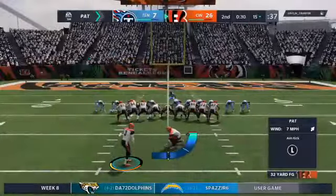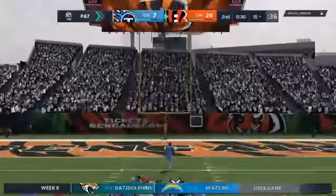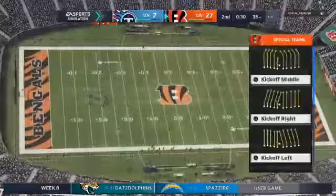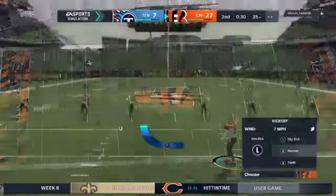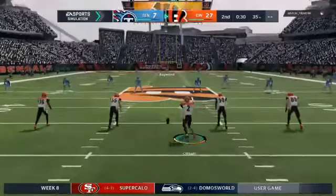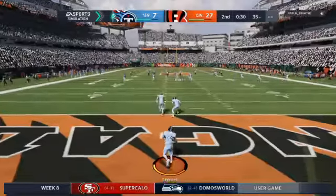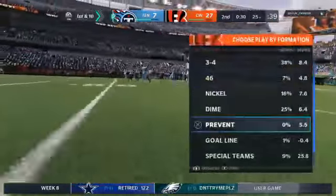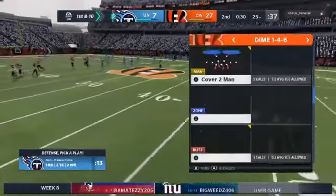Extra point try for Gostkowski. And that one pushes the lead up to an even 20. Makes the score Bengals 27, Titans 7. So not much time to speak of remaining in this first half as the kick's away. Taken about 7 yards deep. And not wanting to risk anything late in the half, he'll just take a knee and they'll bring the football out to the 25.